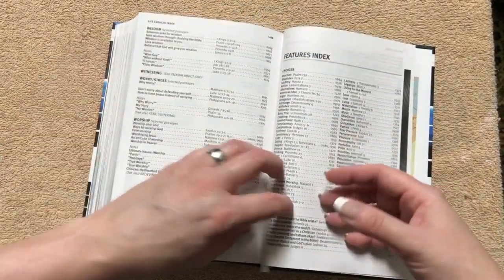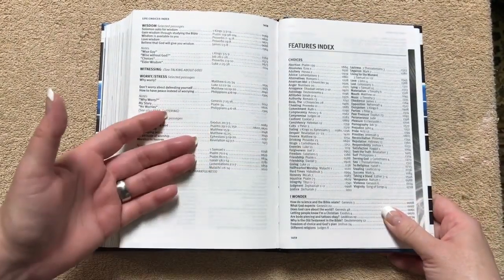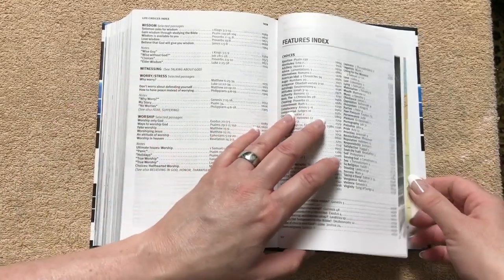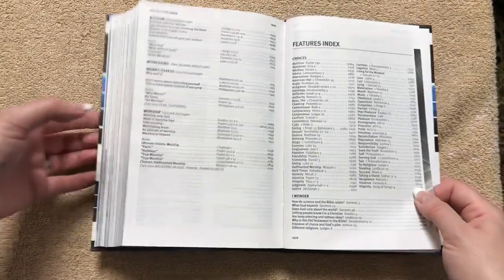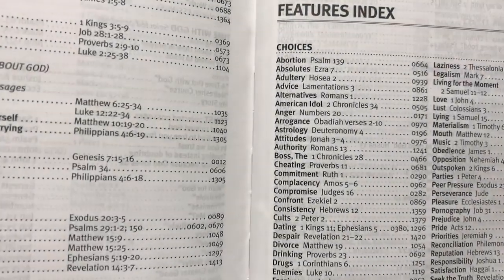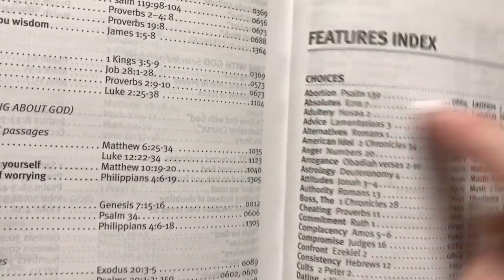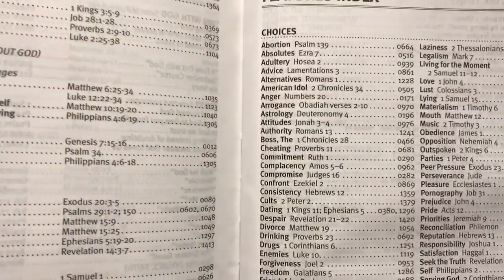So a lot of relevant stuff that will make sense to them, because they're not going to think that the Bible is going to be relevant to them until they actually dig into it. And then we've got our features index. So again, a lot of things that we deal with and that we're seeing a lot right now. One of the big ones right here is abortion. Tons about abortion going on right now in the world.